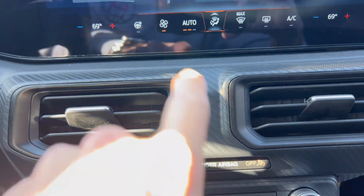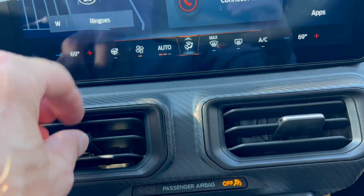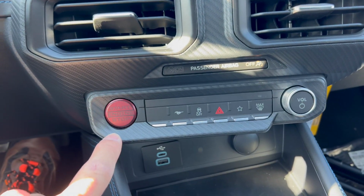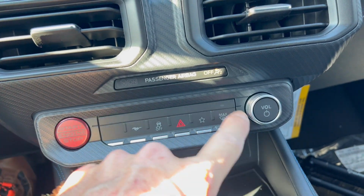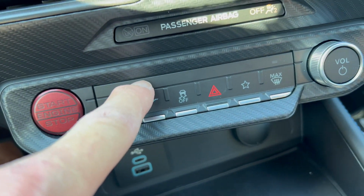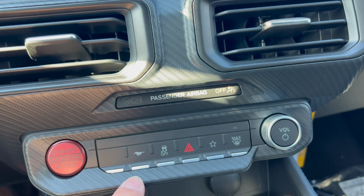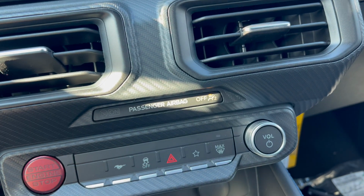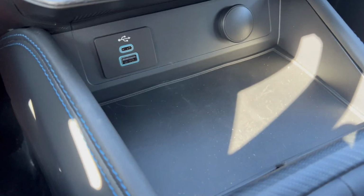Now, as we move down, again, more carbon fiber effect into your heat and air vents right here. And then down further, push button start. I do not like this panel. It's really cheap and plasticky. You can push it in, and it just goes in and out. My Mustang, traction control off, four-way hazards, favorites, max defrost, volume. That's where you got that action down below.